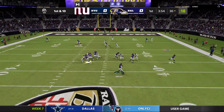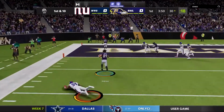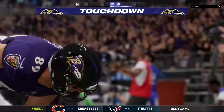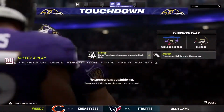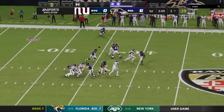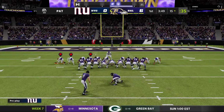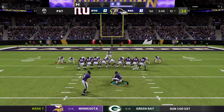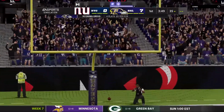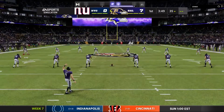Back to throw now on first down. And he'll go right back to Andrews. Touchdown! Mark Andrews, his 6th touchdown of the season, and the Ravens have taken the early lead. Justin Tucker for the extra point. And the Ravens lead at 7-0. Makes the score.